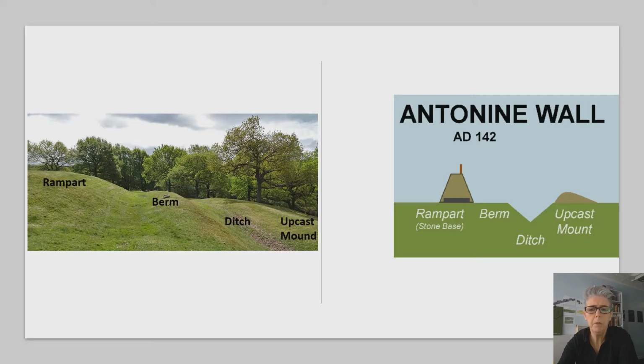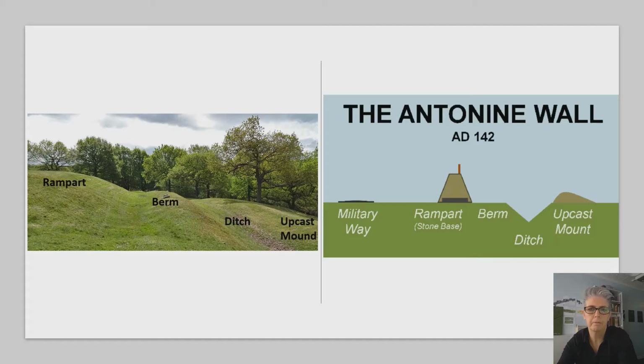Immediately to the north of that ditch, you'll see the upcast mound, and that was constructed of the spoil from the ditch. But one feature that is very rarely discussed, but should really be considered an equally essential part of that infrastructure, is the military way. And that sits on the south of the wall, or in the Roman-controlled part of the frontier. A little bit more of that later. But taken together, all of these features really created a sequence of defensive elements against any incursions from these northern barbarians, as Roman writers would have termed these local hostile people.